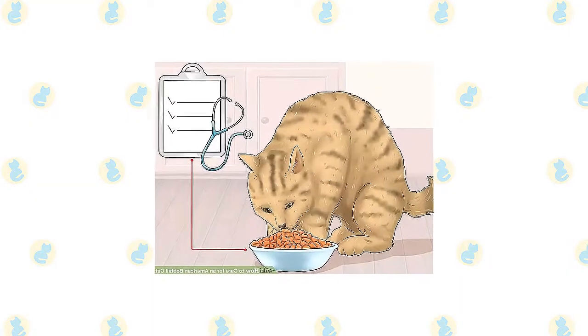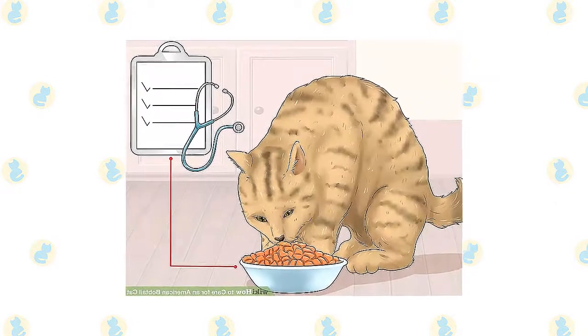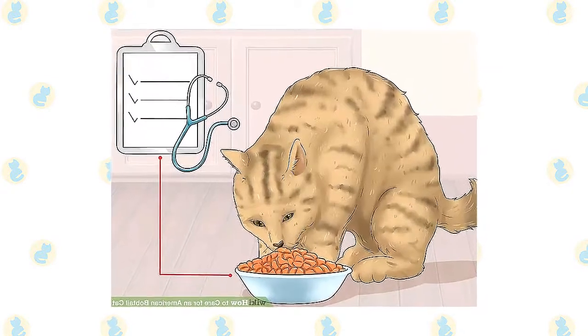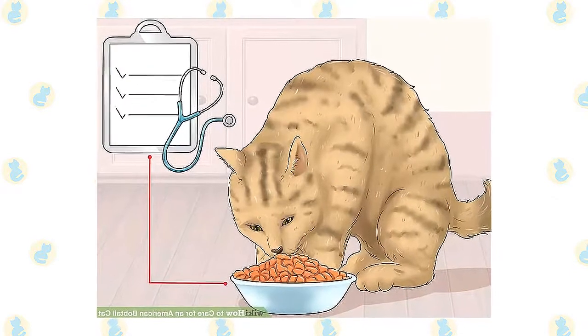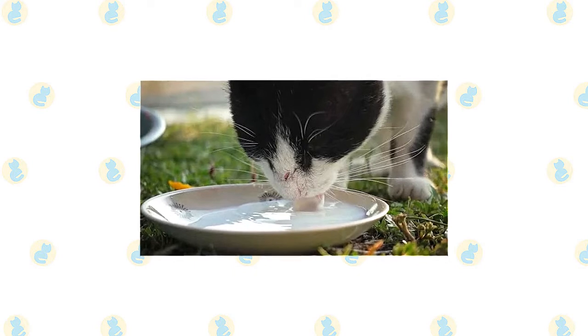Cats are obligate carnivores, meaning they eat almost exclusively meat. Their diet should consist of no more than 5% carbohydrates, and most of their protein should come from an animal source. Another important consideration is your cat's water intake.